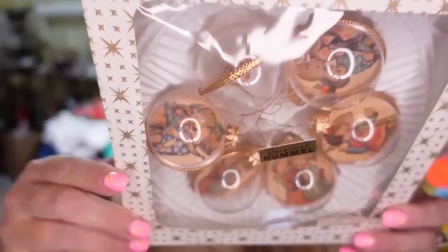All right, Miss Lucia got more. Miss Lucia went on a shopping spree. Miss Lucia, from the bottom of my heart, I greatly, greatly appreciate the purchases. She got this cute little Hummel set.